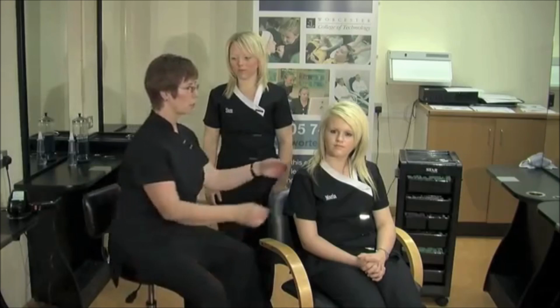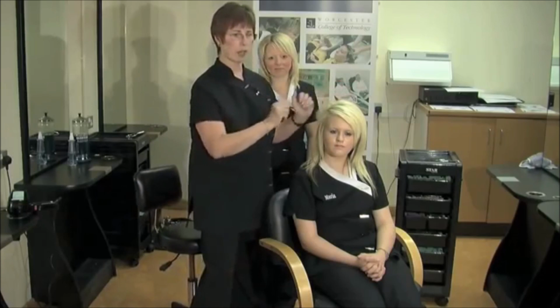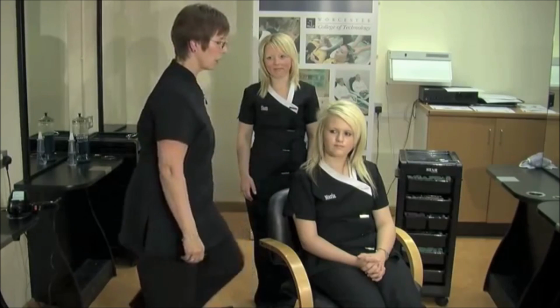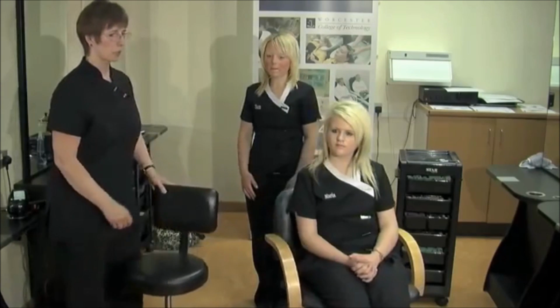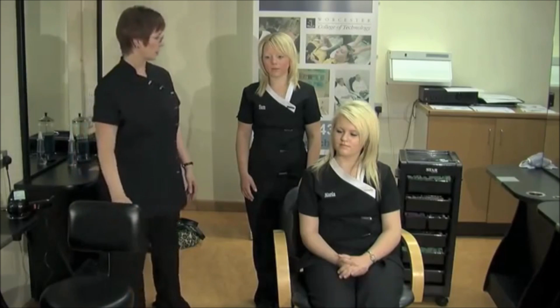But really what we must do when we're cutting a client's hair is, as far as possible, sit down on a stool, adjusted so that we're at the right height for the client. There will come a time when you'll have to stand up when you're cutting the top of the hair, but with cutting stools, some people seem a little bit reluctant to use them, but over time they will save long-term injury to the top of the spine, so they are to be recommended.